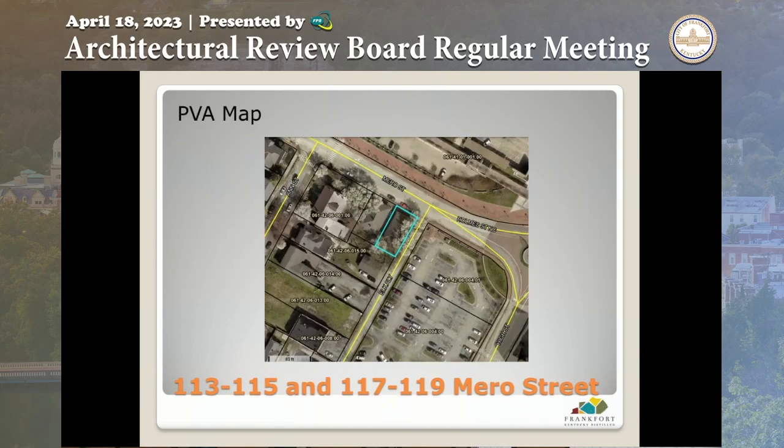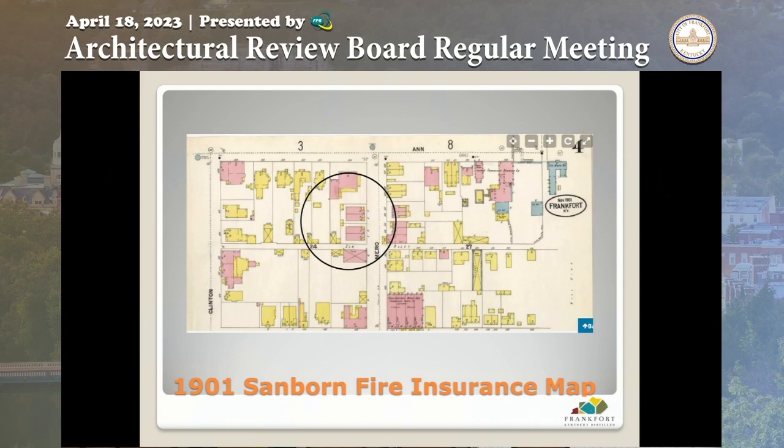Here's a PVA map showing their location on Miro Street. Only one of them is highlighted by the blue line, but we are talking about both that one, which is 113-115, and the parcel just to the left of that one, which is 117-119. And here they are shown on the 1901 Sanborn Fire Insurance map, which is the very first year that they show up.